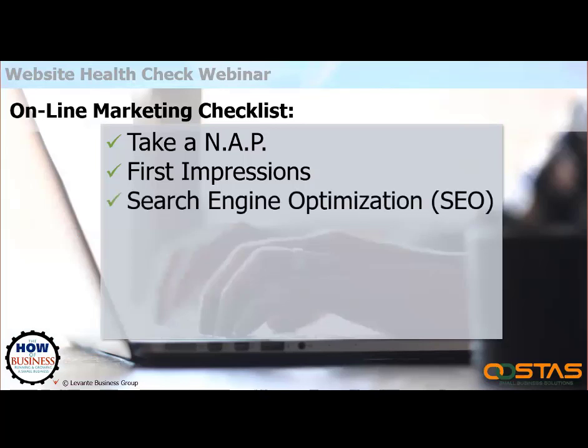Absolutely. So once you have your contact information and your website set, the second thing that we always recommend doing is search engine optimization. One, because this helps to strengthen your website, your domain, the structure of your website, all those things we've been talking about. But it also helps your website to be found more, which is basically what we want in the end.